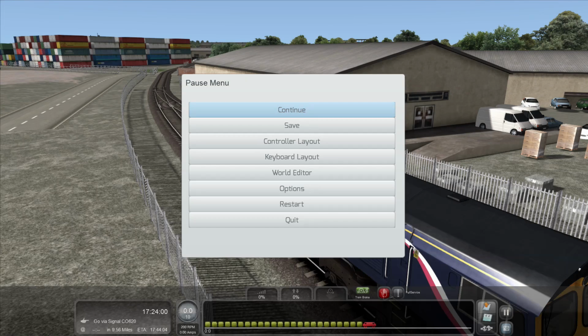Today's a bit of a special one. I'm going to be showcasing, well, not showcasing, but I'm going to be driving the Class 66 GBRf version, doing a freight scenario, showcasing the Armstrong Powerhouse Pro Sound Pack for the Class 66, as they've released one not so long ago.